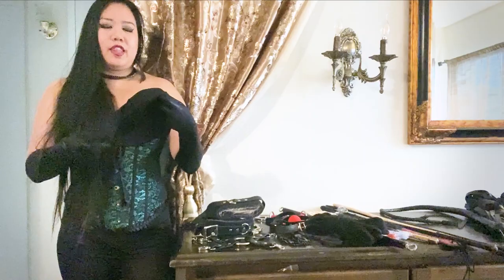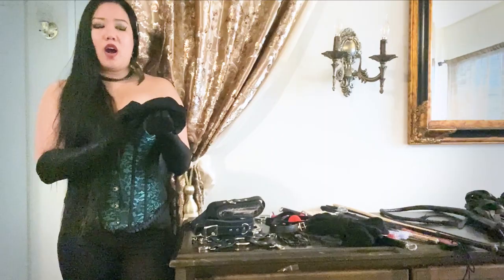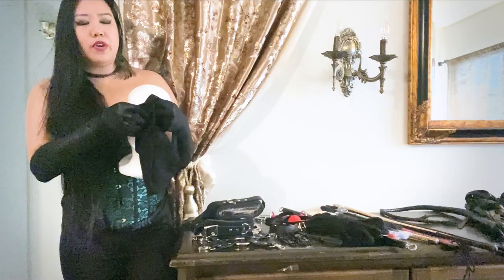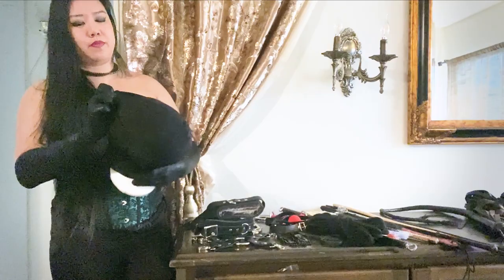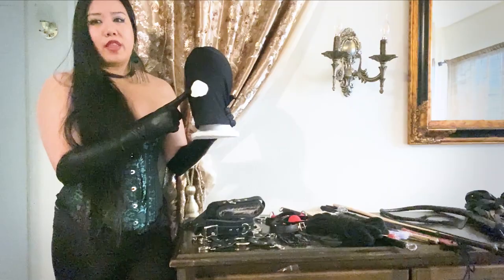Moving along, this is a stretchy kind of jersey mask hood that has no eyes and only a mouth. So, when put on a head, it looks like this. That way, the whole head is encased, except for the breathing hole for the mouth.